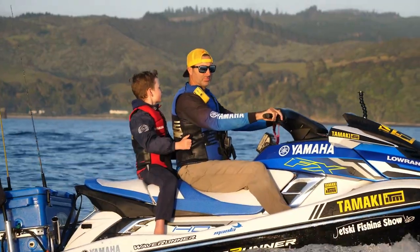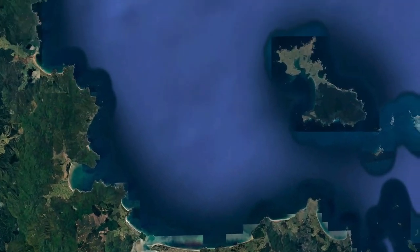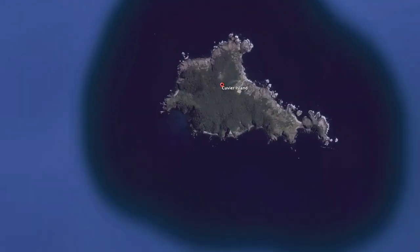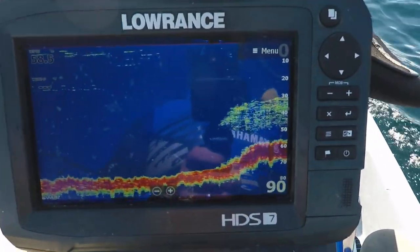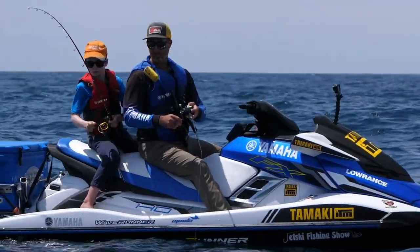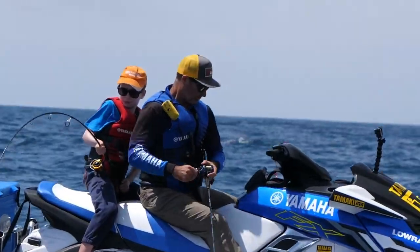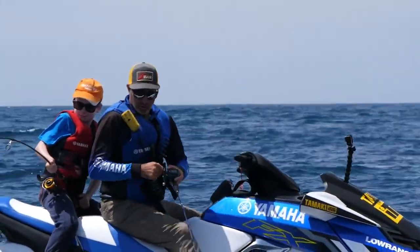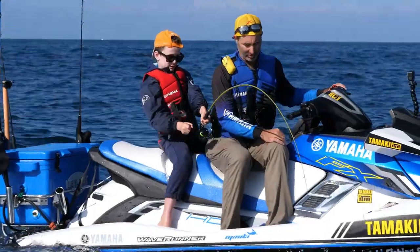With good weather and the prospect of nice fish, we decide to head very wide to Cuvier Island to hunt something big. Lewis was a sponge for all the information I gave him about how to read the Lowrance sounder and how to fight large fish. Oh yeah, boy! And it doesn't take long for him to get in on the action.